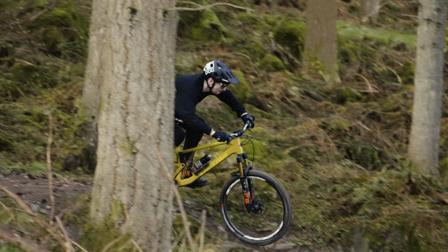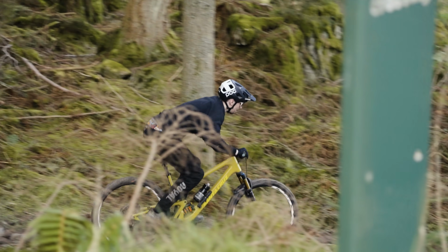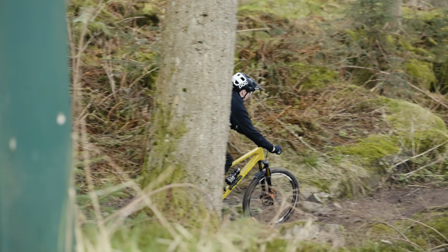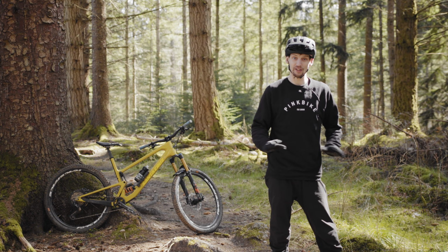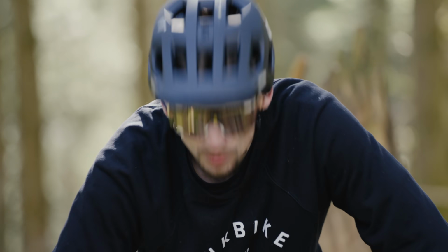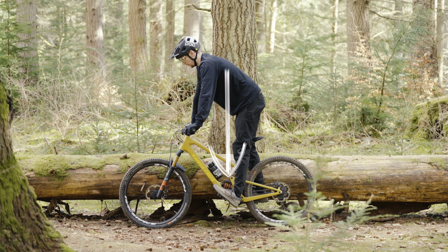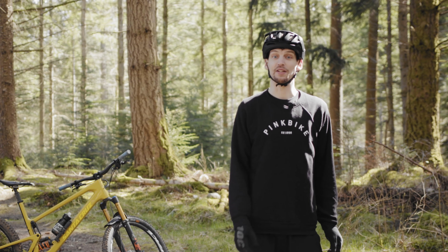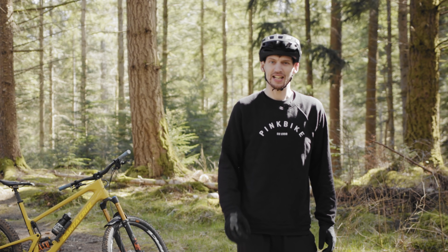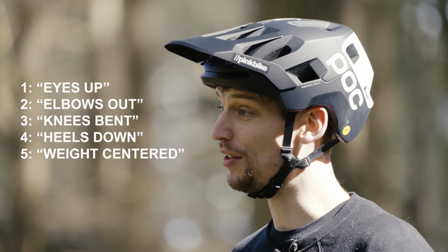Body positioning is a fluid and dynamic thing that is always changing depending on what you are riding, making it difficult to put into words. We'll try though. I'm sure most of you are well versed in the traditional tips of eyes up, elbows out, knees bent, heels down, weight centered that are commonly used. These are all great and remain relevant for beginners all the way through to advanced riders. I like to go through these points to make sure that we're all on the same page and also discard a few misconceptions.